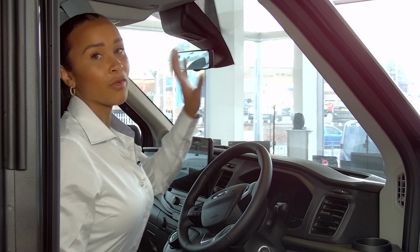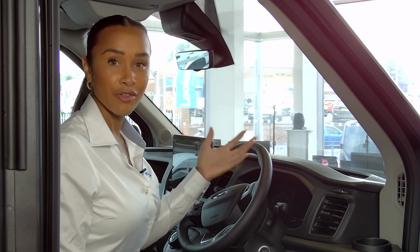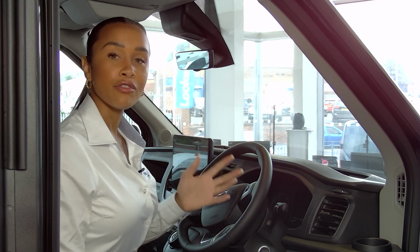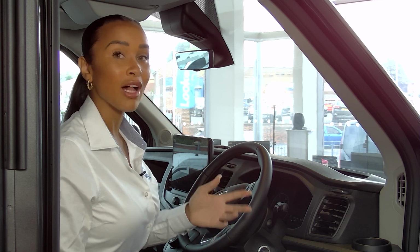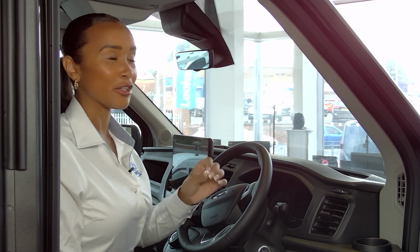Heated seats and heated windscreen come as standard with every single e-Transit, and you can actually precondition the temperature in the cabin as well whilst the vehicle is on charge. To do that, you can use the Ford Pass Pro app, or you can use the 12-inch Sync 4 system. Let's talk about the 12-inch Sync 4 system in a bit more detail because you're going to love this.